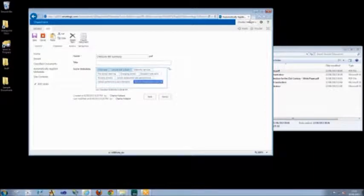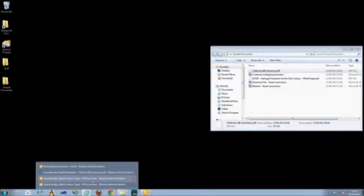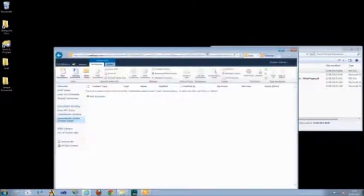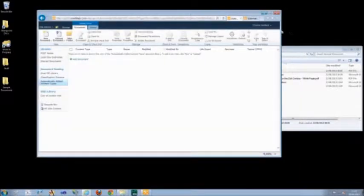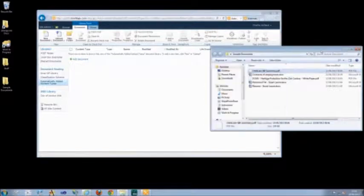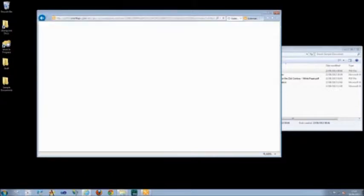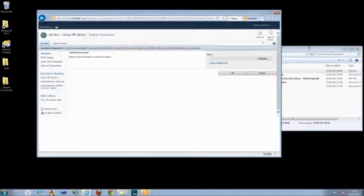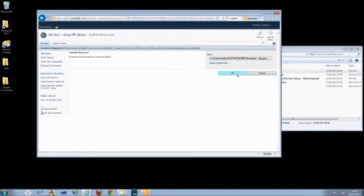So that's that one. The third demo I wanted to show you was automatically setting content types. So we're back here in SharePoint 2010, and what I want to do again is just upload a document. Let's take heritage protection this time. So this is a PDF document, so it doesn't contain any metadata that's going to be picked up by SharePoint.